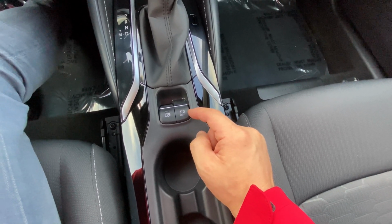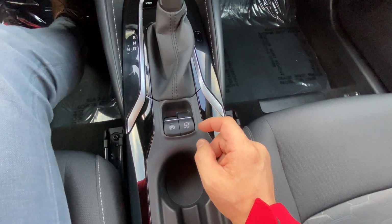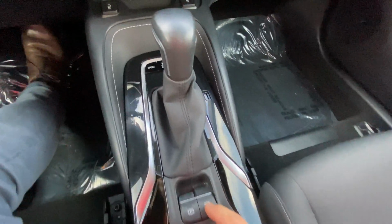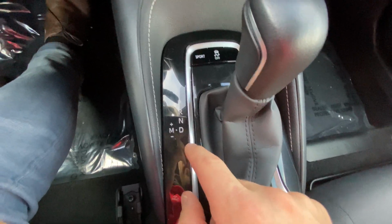This hold button holds the brake down. So when you're sitting at a light or a traffic circle, all you have to do is come to a stop. Then you can let go of the gas and hold on to this, and it will hold the vehicle for you. You do have your shifting right there. So I can just shift through gears and automatic.